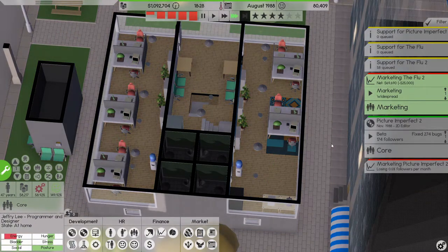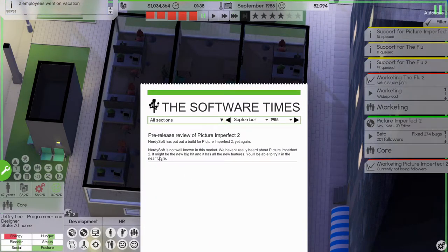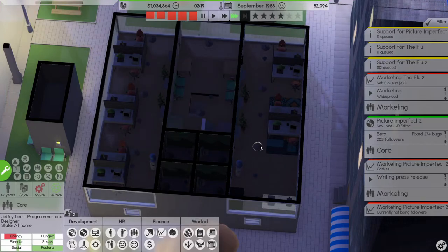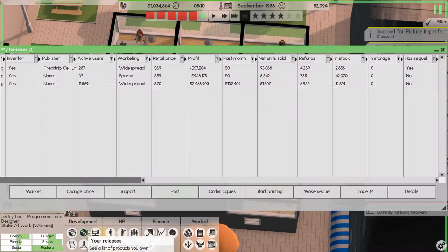So, press build. Yet again, we put out a press build. Might be the new big hit and then all the new features. You'll be able to try it in the near future. Yeah. Let's market it again. Do another press release. We're down to a million now. How many copies do we have left? We have some. Some.